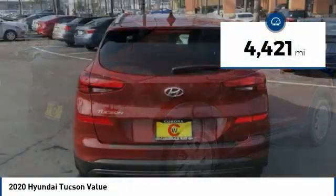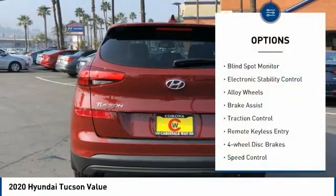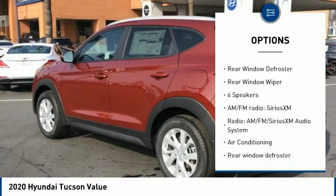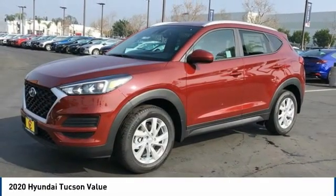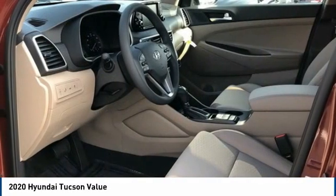This vehicle has less than 5,000 miles. Here are some of this vehicle's great options: blind spot monitor, electronic stability control, alloy wheels, brake assist, traction control, remote keyless entry, four-wheel disc brakes, speed control, rear window defroster, rear window wiper. This beauty will make even your house keys jealous. Drive it today.